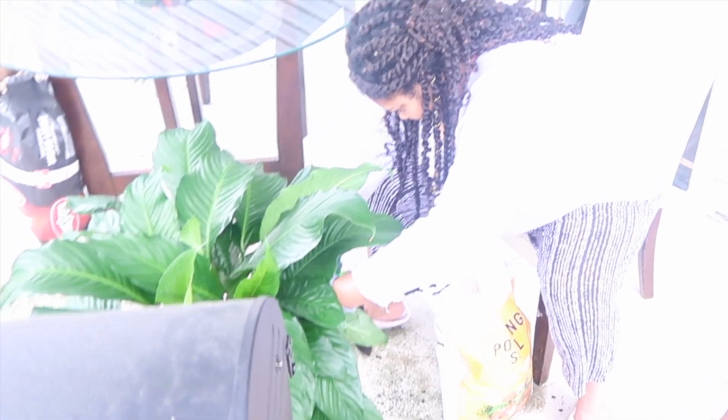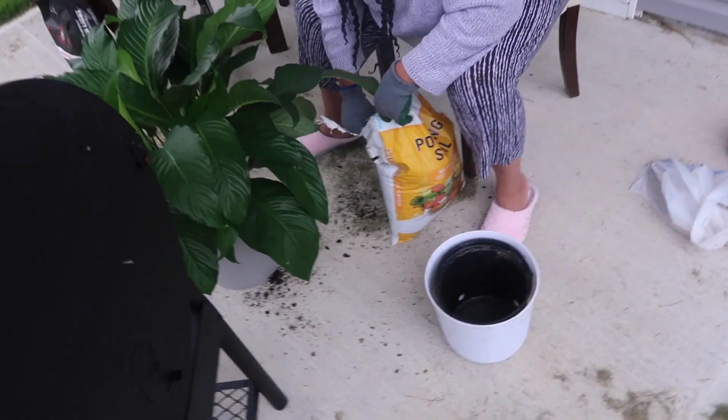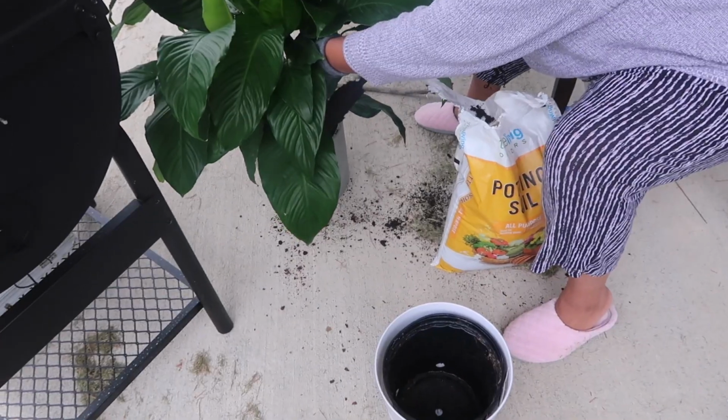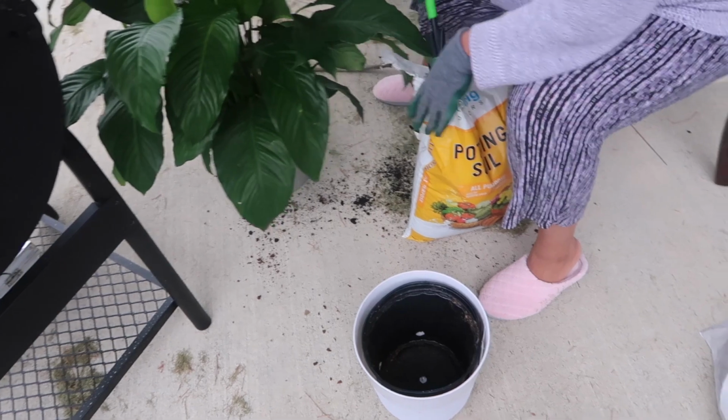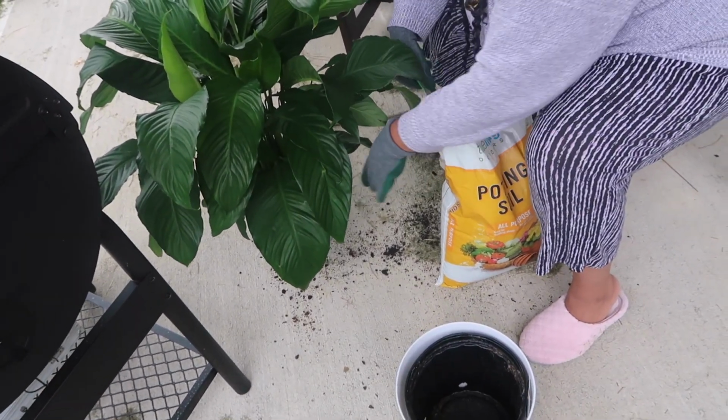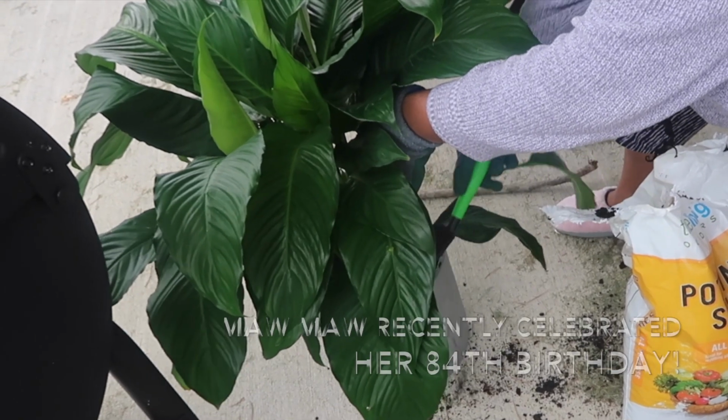You see her with her peace lily, about to repot it. Looking like my grandmother over here. She looked just like Mama when she used to replant her plants, change the pots. Some people do this for fun. She used to do it in the living room with newspaper.